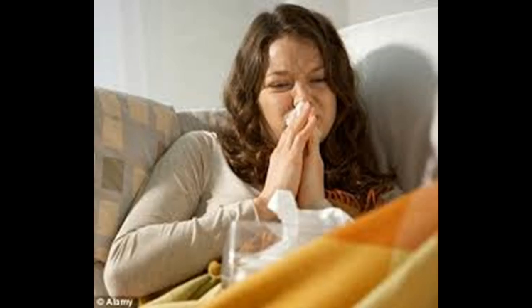Stopping a runny nose. Take an antihistamine. As the name suggests, antihistamines prevent the body from producing histamines, which cause your nose to run. Antihistamines dry out the mucous membranes in your nasal passages. You can try over-the-counter antihistamines that contain agents such as loratadine or diphenhydramine.